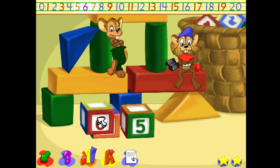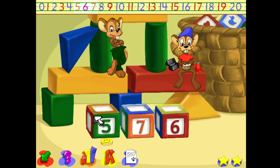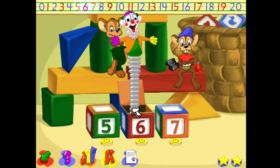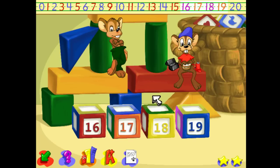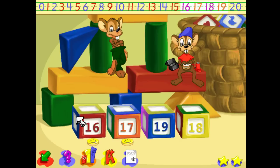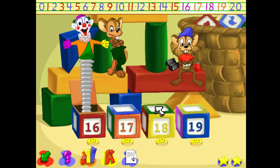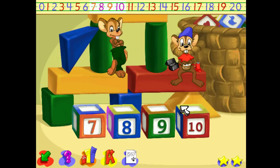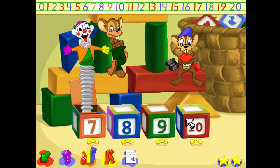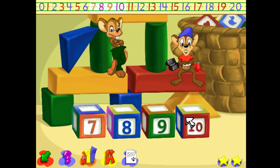5, 6. You did it. Try it again. Watch carefully as we mix up these blocks. Now you put the 16, 18. You put them all in the right order. Try it again. Watch carefully as we mix up these blocks. Now you put the 7, 8. Wow, great counting. Try it again.